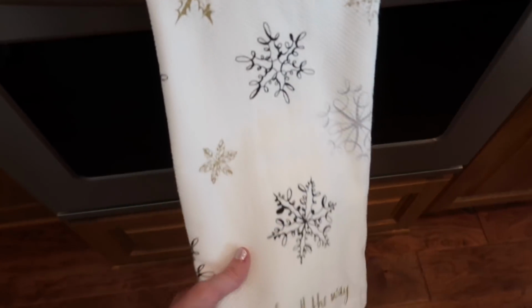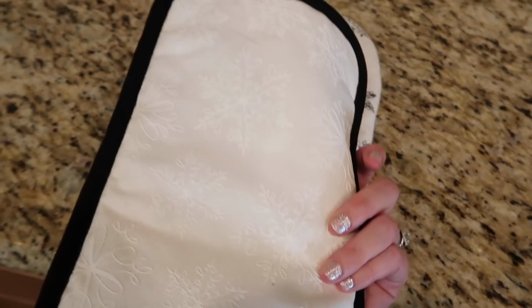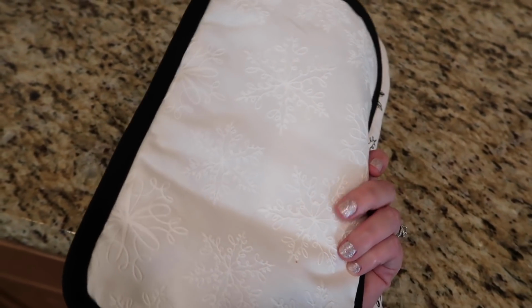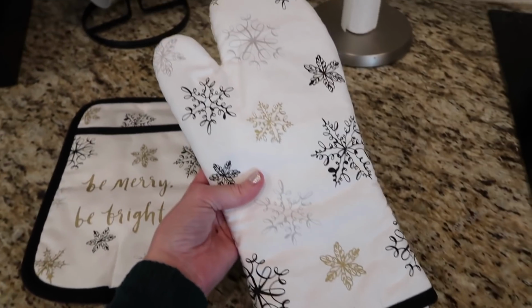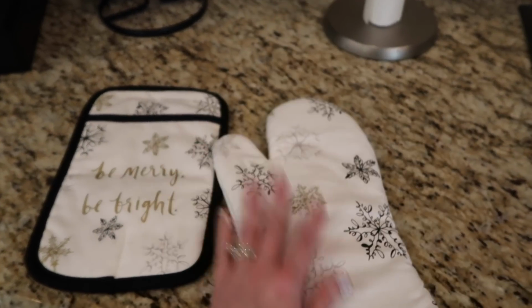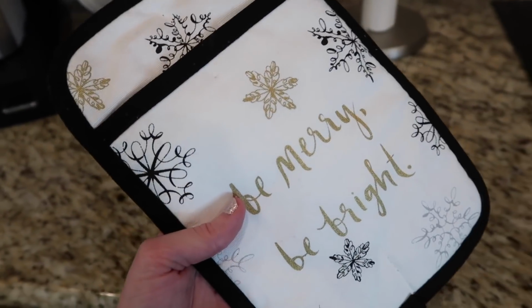I got this from TJ Maxx, and it is Kate Spade. So these actually came with it. Be Merry, Be Bright. I love that the little grippy things on this are snowflakes, a little pot holder, and then an oven mitt. Isn't that cute? I forgot how much it was, but I did find it at TJ Maxx. And it was the Kate Spade brand. They had quite a few different designs to choose from.